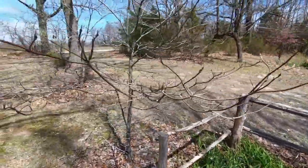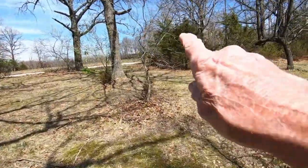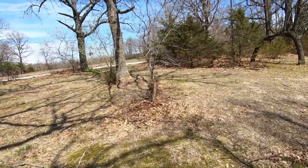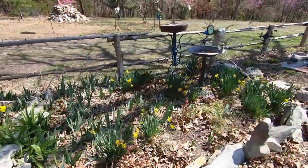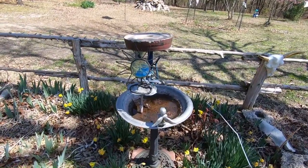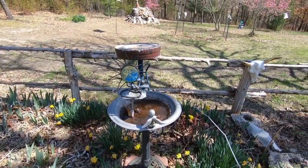And then we have a flowering dogwood here, and then that little tree right there is a wild dogwood that I found on the property and transplanted up here. So anyway, this is our second flower bed, and I got another concrete bird bath in behind this one that, once we don't have to worry about freeze, we'll have up and going too. So let's go check what I call our main flower bed.